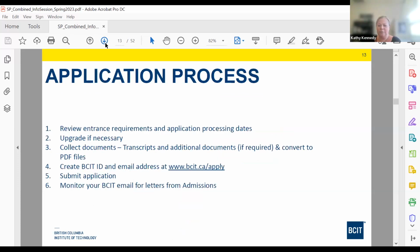So there is a bit of an application. It's the only program that has a bit of an application process. The other ones are direct entry. But you would be connecting first and foremost with Jan as the program head, and she can guide you through this. All of this you can find on the website, so don't worry about writing it all down, but you just need to review some of the entrance requirements, just a demonstration that you have your diploma as a registered nurse, and there's some documents that we would need just to ensure that we have you on the right pathway as you're moving through your specialty nursing certificate.